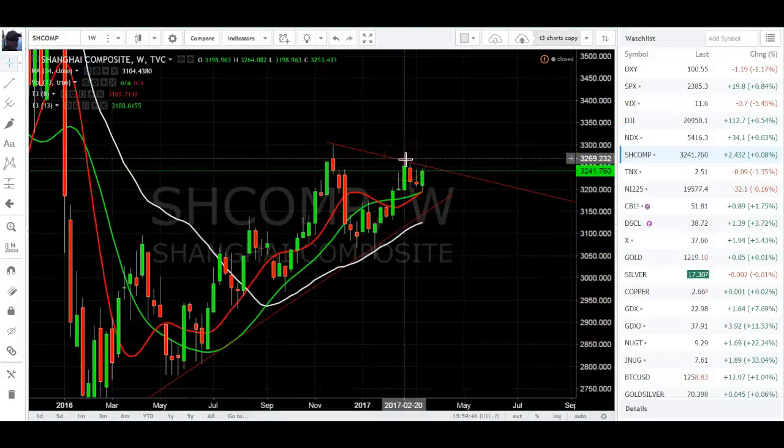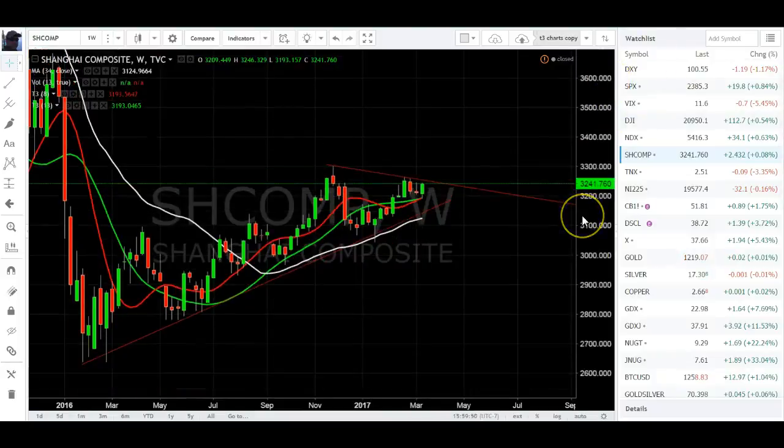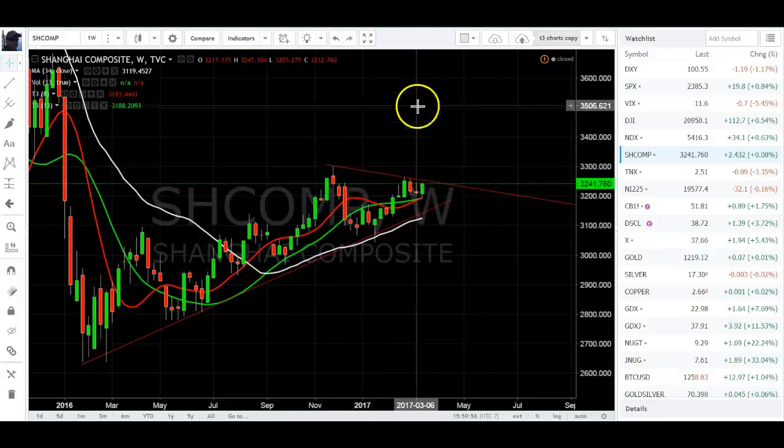Looks like a punch into resistance, came all the way back in. Now it's trying to punch through again. So we'll see how this ends up. Looks like a nice little cup and handle. Little cup, little handle, and then a punch through. See how that works out.